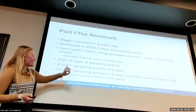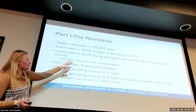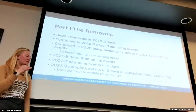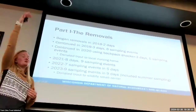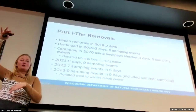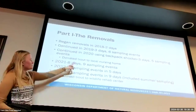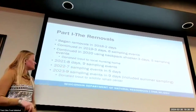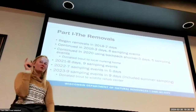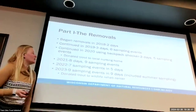So after that, we're like, holy cow, there's a lot of young of year in here. We need to increase our sampling. Increase our removal. We need to go all the way upstream, even further, to the extent where brown trout have colonized. So you can see our sampling events increased, and we include our summer sampling. We remove young of year during our summer sampling as well.